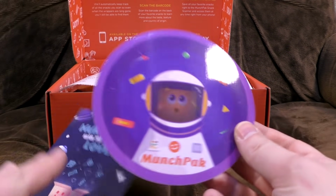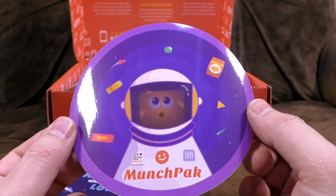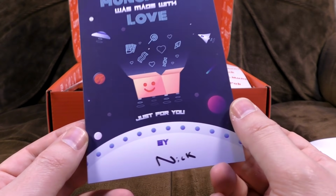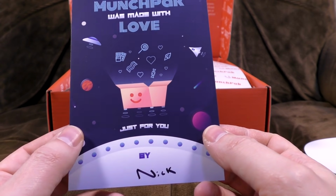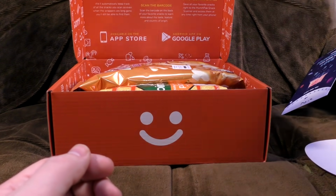Ooh, we've got a sticker. A round Munchpak sticker with a little egg man, being the most popular thing on space Instagram. The Munchpak was made with love just for you by Nick. Nick, do we know Nick? Have we had Nick before? I'm going to guess yes. Thank you, Nick.